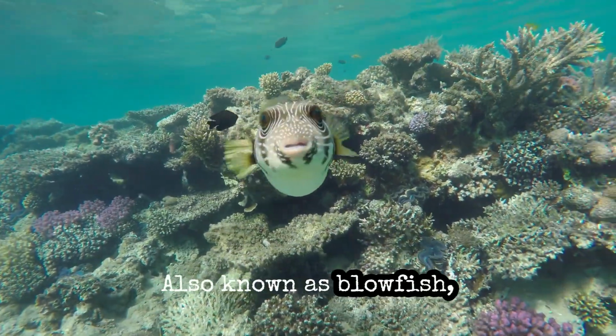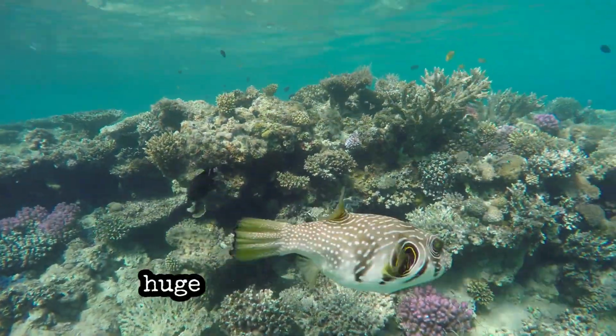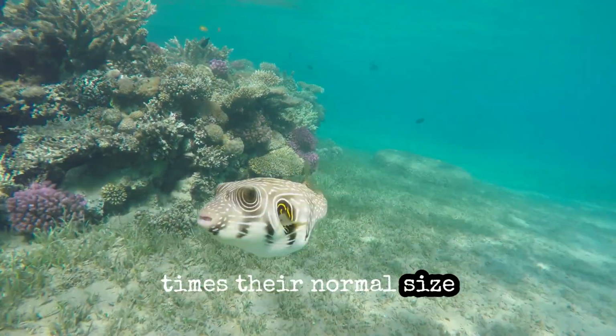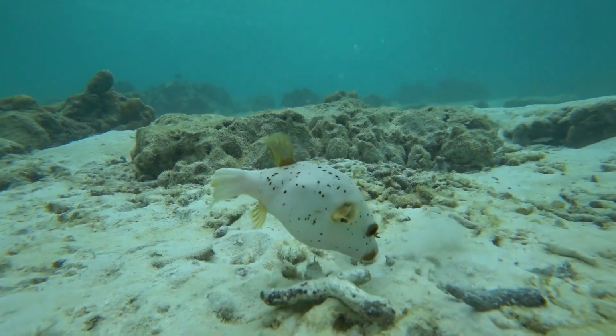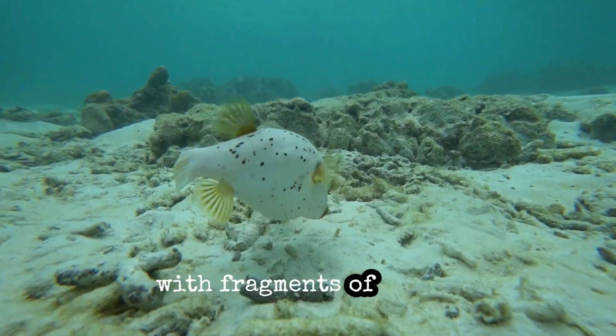Also known as blowfish, these clumsy swimmers fill their elastic stomachs with huge amounts of water and sometimes air and blow themselves up to several times their normal size. In order to attract mates, a newly discovered species of pufferfish makes geometric patterns that involve radially aligned ridges and valleys decorated with fragments of shells.